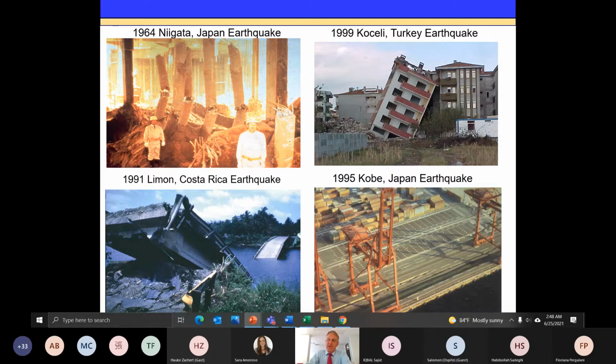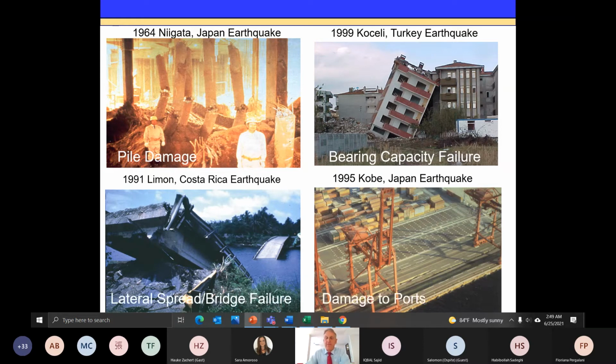And we can see lateral spreading at port facilities like we saw in Kobe, Japan, and more recently in the Port of Wellington, New Zealand, that causes damage to the port and the cranes that need to service the ports. I think something like 105 out of 126 of the berths were out of service after the Kobe, Japan earthquake, which resulted in $11.8 billion of direct damage, along with indirect costs that lasted for years and years.